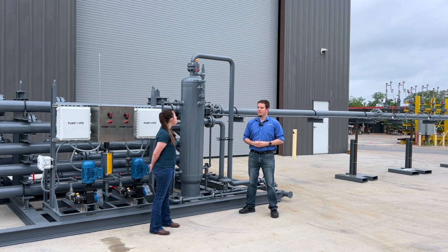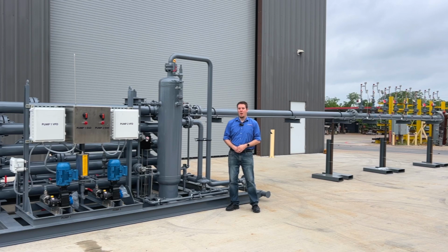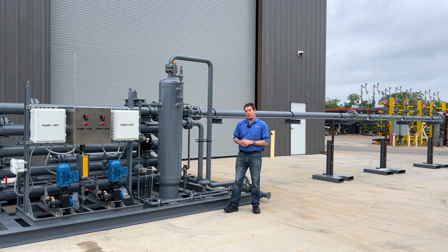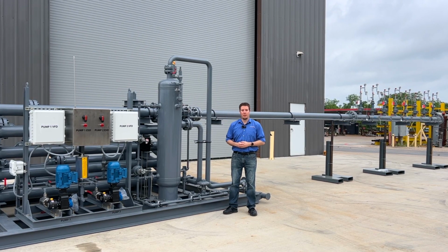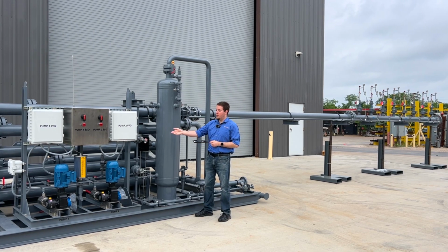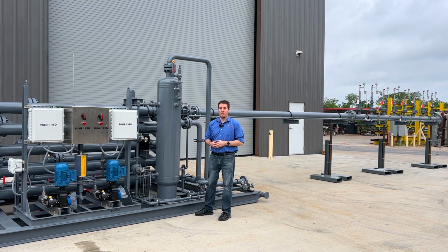Yes, sir. And would you mind running us through the process of how the CIS operates? Yes. So for H2S removal, we're using a liquid scavenger. That scavenger is a one-time use chemical that will neutralize the H2S once it makes contact with it in the gas stream. We inject that scavenger using our electric chemical injection pumps. Now we can also do solar battery or pneumatic systems as well.